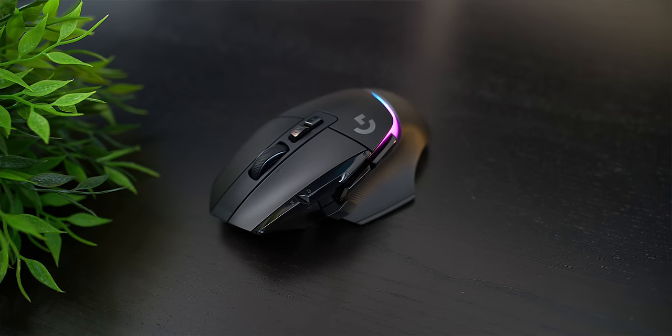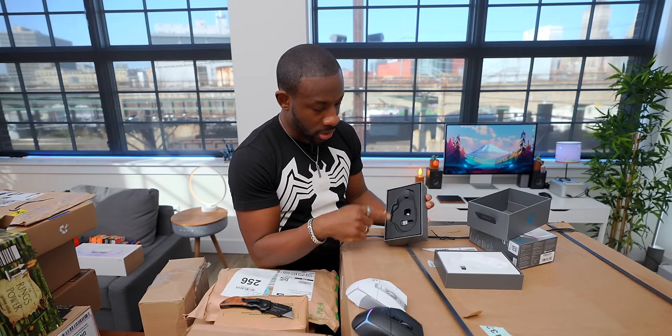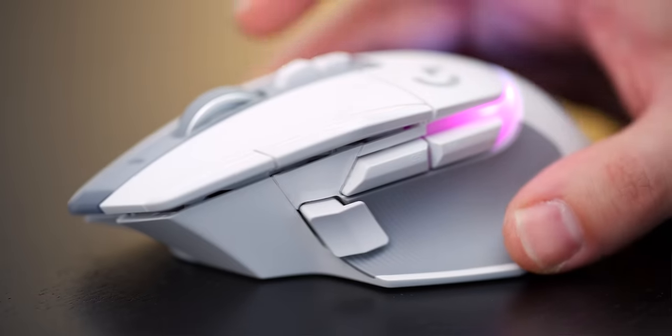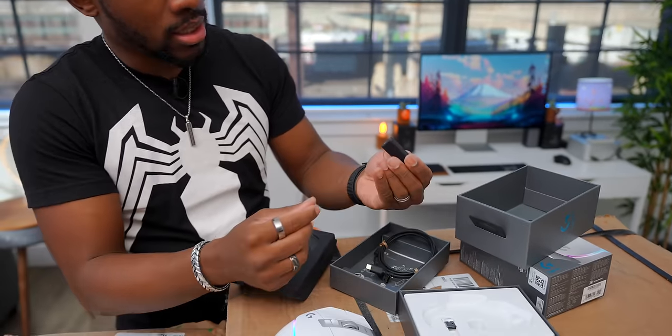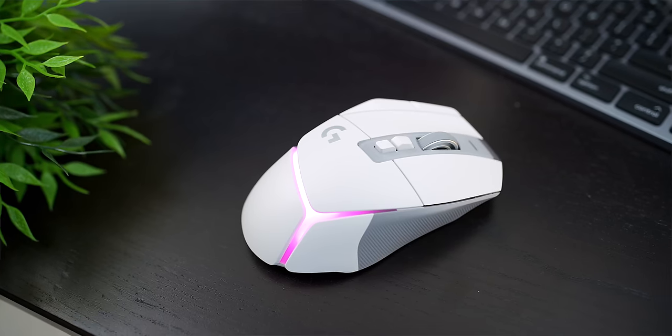It's a very clean looking mouse, you guys. And it has so many buttons that you can program, you can use to game. And in the box, it'll come with the dongle, an extra button, and I'm sure it comes with a USB cable, USB-C to A, and this adapter. Very excited for these. These look amazing. I do think the white looks better though.